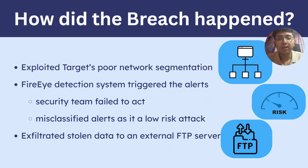So how did the breach happen? The attackers exploited Target's poor network segmentation, which allowed them to move freely once inside the system. Despite having a FireEye detection system that triggered malware alerts, the security team failed to act. The alerts were flagged, but the security staff may have misclassified them as low-risk attacks. The attackers exfiltrated stolen data to an external FTP server, and the breach went unnoticed for weeks.